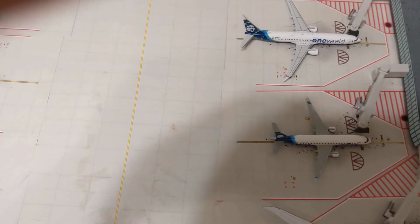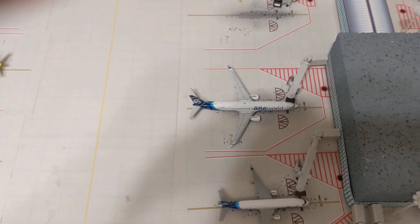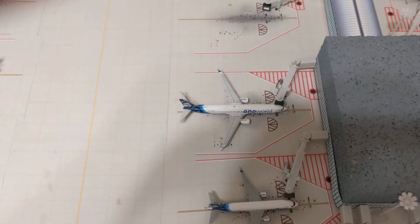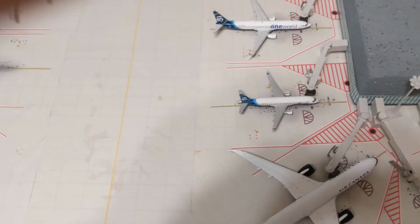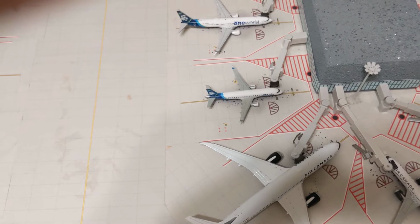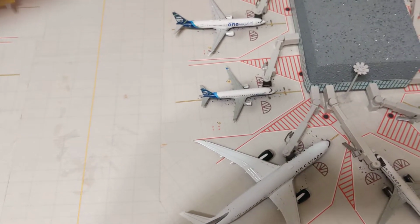Alright, next we have Terminal 6. Alright, right here, guys, is the Alaska One World 739. And that aircraft, operating as flight 166, will be departing for Portland. Then we have the Alaska E-175 operating as flight 3463, just arrived in from San Jose.